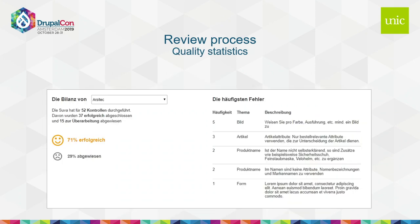And the last functionality we put into the review process is the quality statistics. So every time one of these checkboxes is enabled and there's a mistake, the vendor sees this on his dashboard: what was rejected, what was the problem, and he can try to get better and more efficient, and the product will pass the quality control faster without going back to needs work and stuff like that.